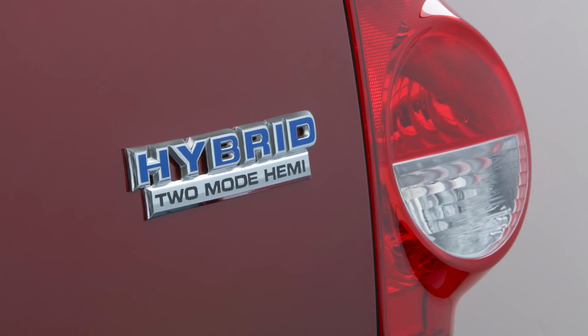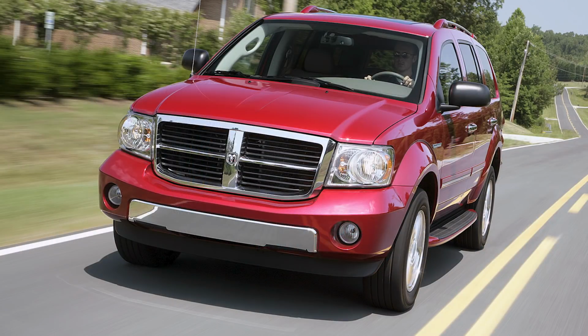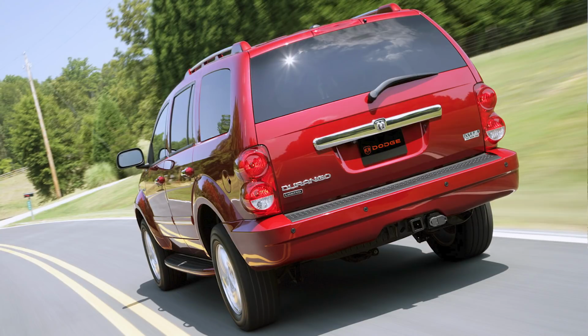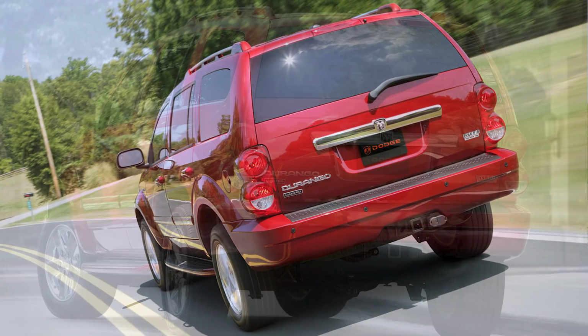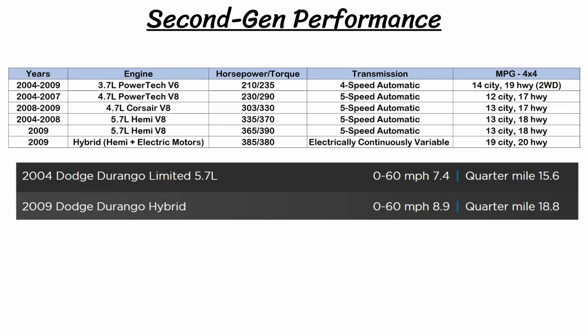One other very cool performance aspect to talk about was the 2009 Durango Hybrid, which shared its 2-mode hybrid system with the Chrysler Aspen. Chrysler only built under 1,000 of these in total, so it's not an easy vehicle to find. This system was developed by BMW, Mercedes-Benz, GM, and Chrysler, and it used an electrically continuously variable transmission, along with that 5.7 Hemi. So this ECVT has 2 electric motors and 4 fixed gears, and the total output of the whole system is 385 horsepower and 380 pound-feet of torque.